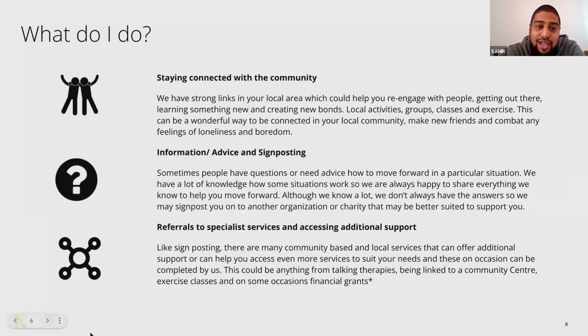Next slide, please. So essentially, what is social prescribing? What do I do? So I'll break this down to 3 separate parts, really. So it's staying connected with the community, giving people information, advice and signposting, and essentially making referrals to specialist service and accessing additional support. So essentially, we have strong links in your local area. As Brittany already explained, we've got about 28 different services that run these type of support networks.